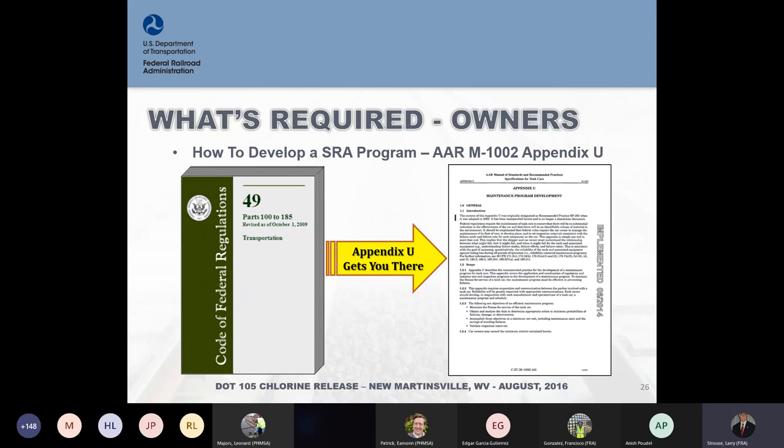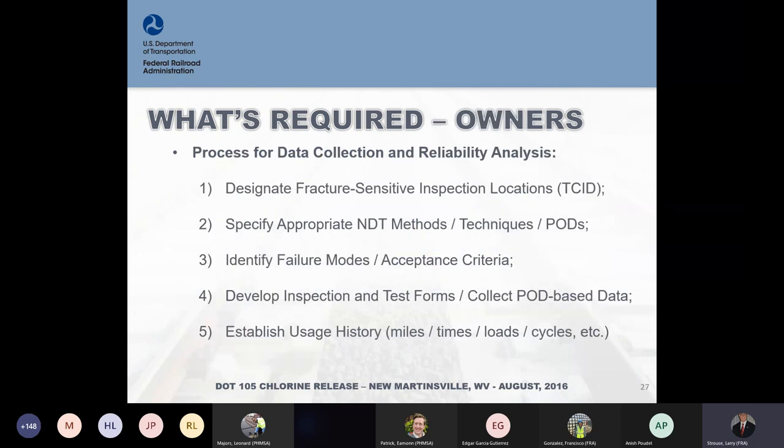Here's how to develop a service reliability assessment program. The roadmap is already laid out for us in M1002 Appendix U. M1002, meaning the tank car manual or the manual standards and recommended practices. Some people call it C3. We like to call it M1002. It's already been laid out for you due to the efforts of some folks in the audience today. They laid it all out for you. It talks about reliability. It talks about selecting reliability goals and a number of other factors that are necessary to create an effective SRA program to meet federal regulations and also to keep the American public safe.